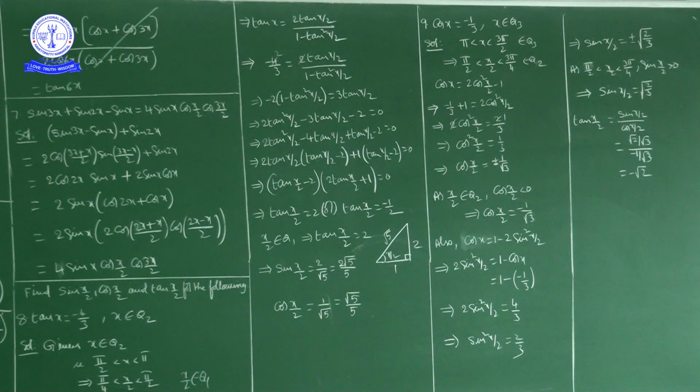Now here x by 2 is in the first quadrant, no? So x by 2 in the first quadrant means tan x by 2 is positive. So tan x by 2 has to be positive. Here we have two possibilities, tan x by 2 equal to 2 or tan x by 2 equal to minus 1 by 2. Because x by 2 is in the first quadrant, tan x by 2 is positive.